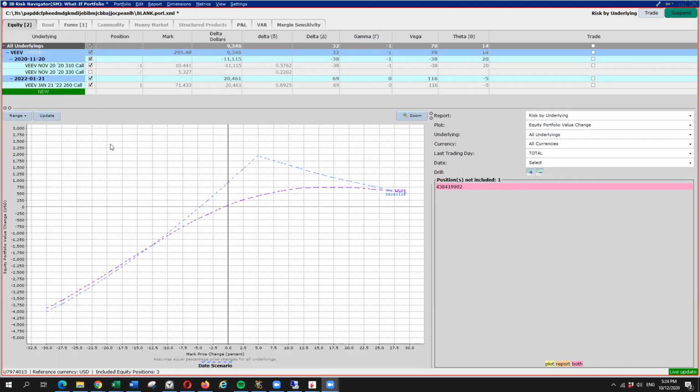The example I've got here is we're going out to January 2022, so we're going out on a long-term option. This is a LEAP option, and we're buying that option. I like to be around Delta 70, so getting roughly 70% of the price move with that option. It's going to cost about $7,100 to buy that call option.